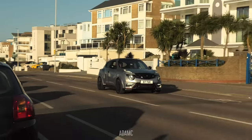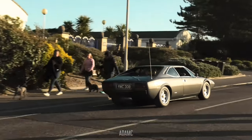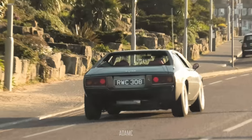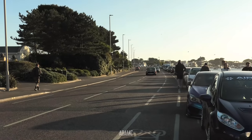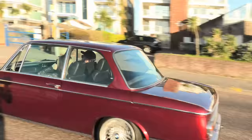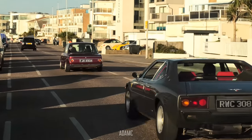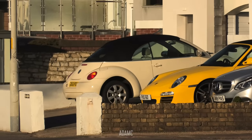Oh, it was. Oh, yes, the first day. It's our 308 Dino GT4. Yes. And now we have a BMW 2002 with the Ferrari behind it. That is quite the sight. And of course a yellow 997.